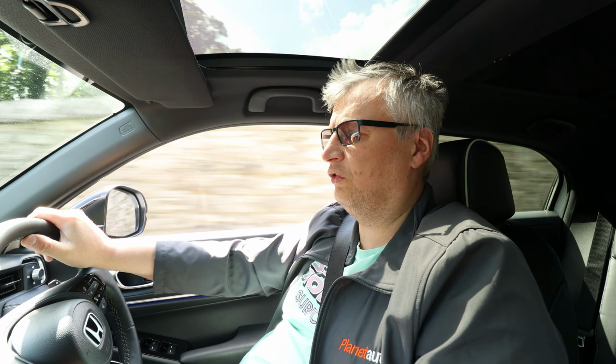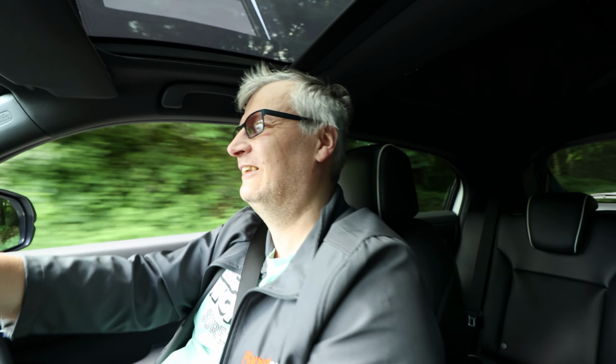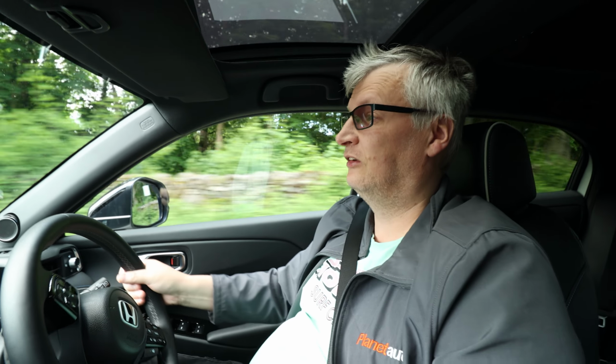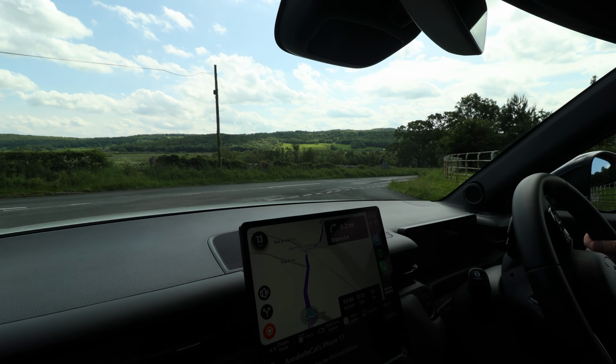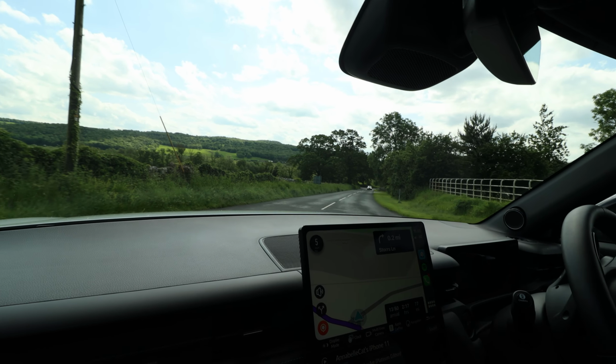That traffic sign recognition's not too naggy, is it? Not at all. This is pleasant, isn't it? It's very nice. That's rather refined, isn't it? Considering the state of this road. Yeah. Okay, we've dropped 2 miles. Clear on the left. Probably done a mile. And what's the percentage saying?